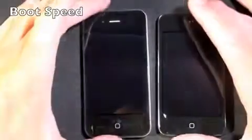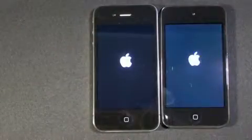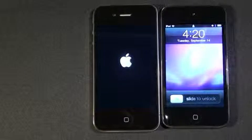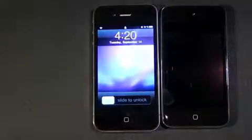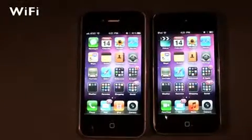So for my first test, we're just going to boot these up. They're both off right now. So obviously the iPod is the winner here. For my next test, I'm going to use the Speedtest app to test the Wi-Fi speed.